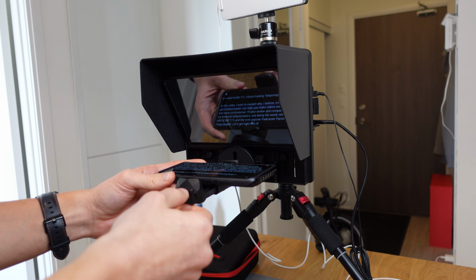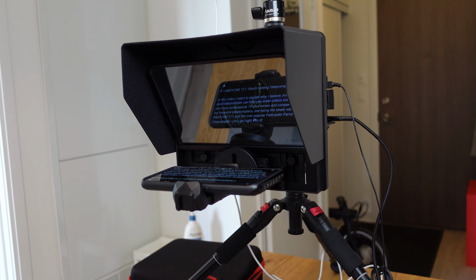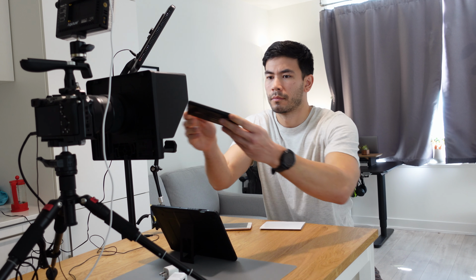Now with the Andycine teleprompter, as you can see in this video, I'm going to show it right now. It is so easy to mount your phone. You just plop it in there. You don't even need to tighten it or anything like that. And this makes it so much easier to make minor adjustments. Maybe you want to adjust the scrolling speed, or you want to use your smartphone for other things like take a phone call or set some settings or something like that. Way easier to use this teleprompter.